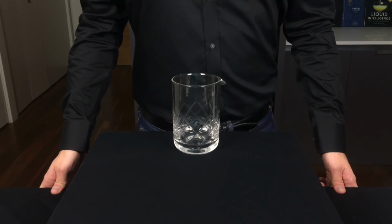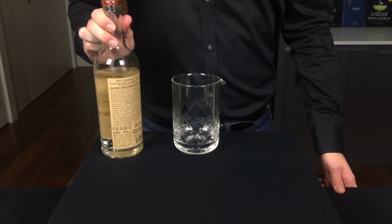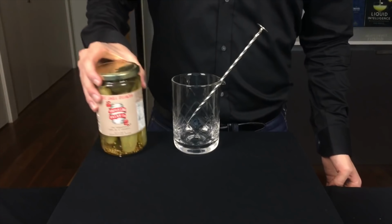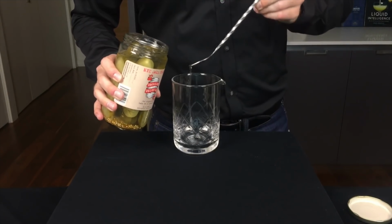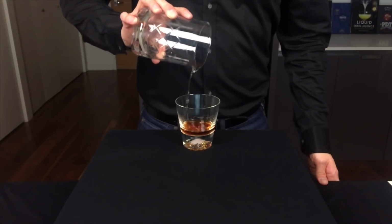Alright, absolute pickle. Now, this isn't a real liquor, so we're going to make our own. We're going to start by combining just 1 bar spoon of vodka with another bar spoon of pickle brine. This is going to create about a 1/4 ounce of pickle-flavored vodka. And in the glass it goes.